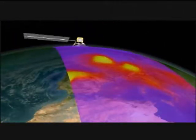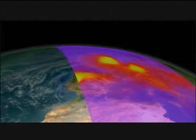Therefore, we need to figure out how these ice sheets work, and we need to figure out how much warming they can stand before they begin to collapse. That's the kind of thing which we can study with the kind of measurements that NASA is making.